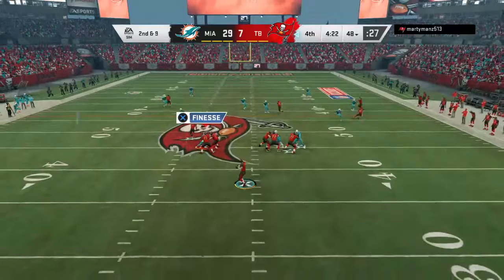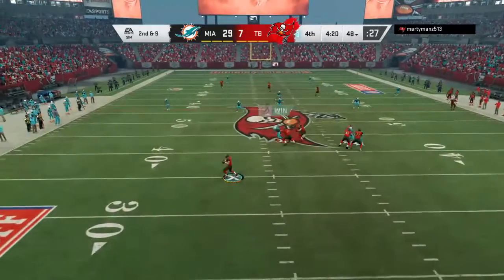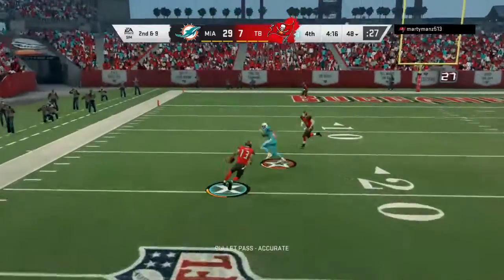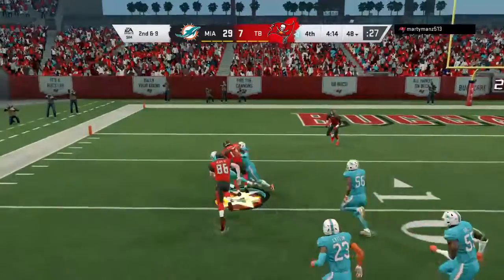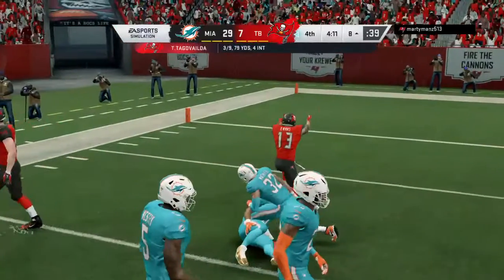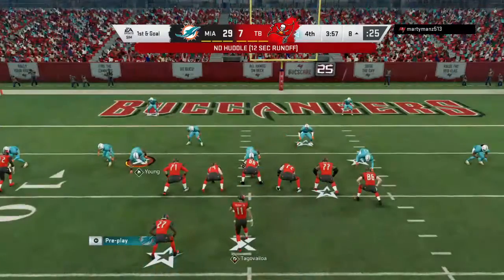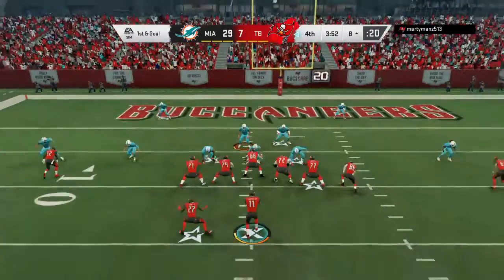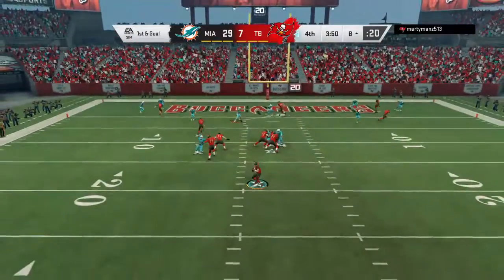Back to throw here. He completes it to Evans. And he'll be marked down deep on Miami's side of the field. It's a big play there for the Buccaneers. 44 yards.